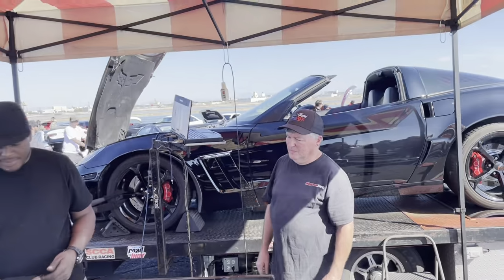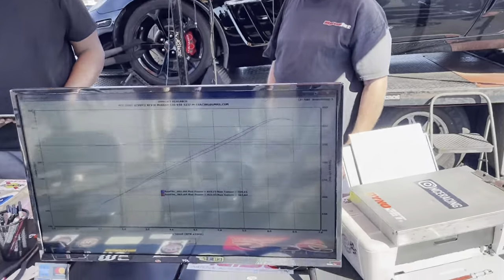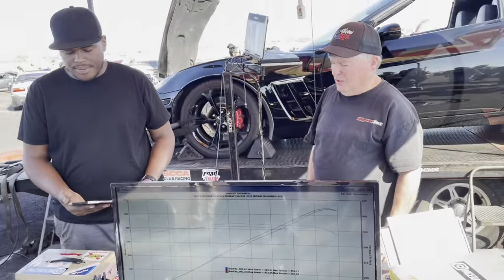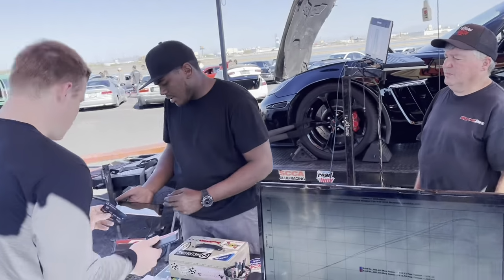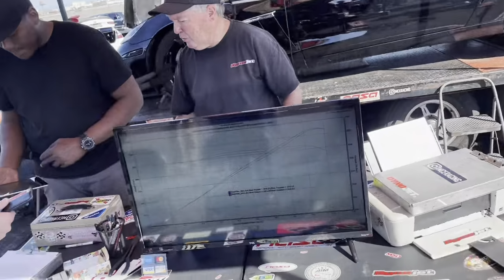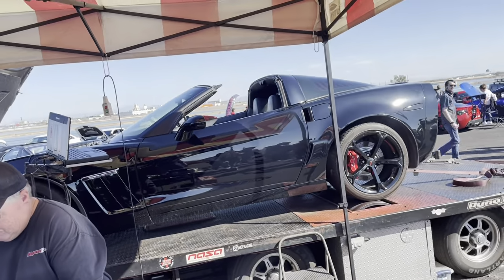That's a lot of bald eagles and a freedom. How much did it make? 422 wheel horsepower. Quick, and you pay right here. Dyno. It's a cool moving dyno. 422 wheel, that means you're over 500 to the engine. That's really powerful for a light car, because this thing gets up and goes.